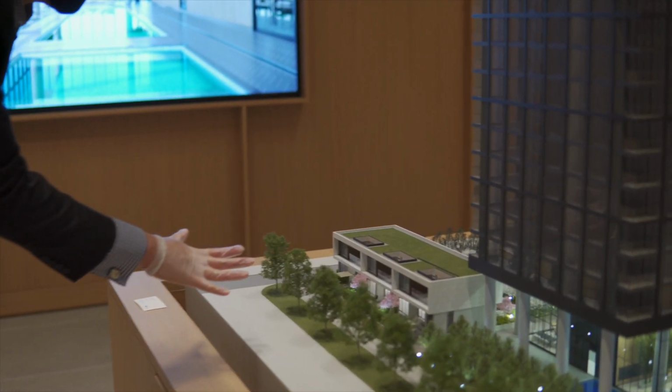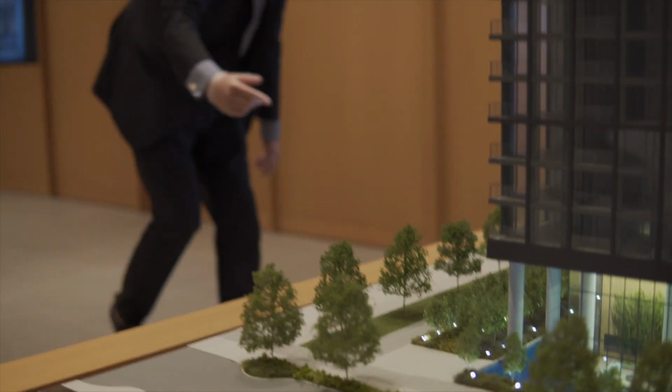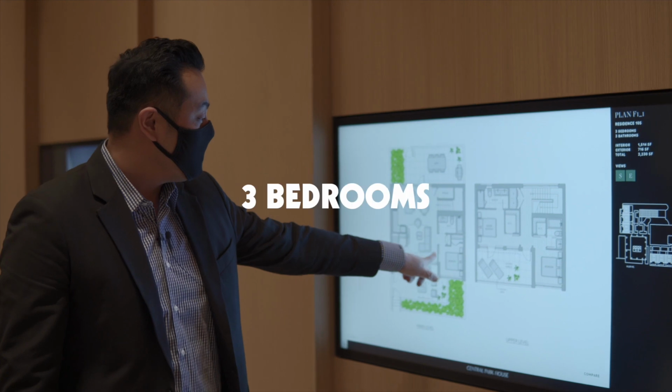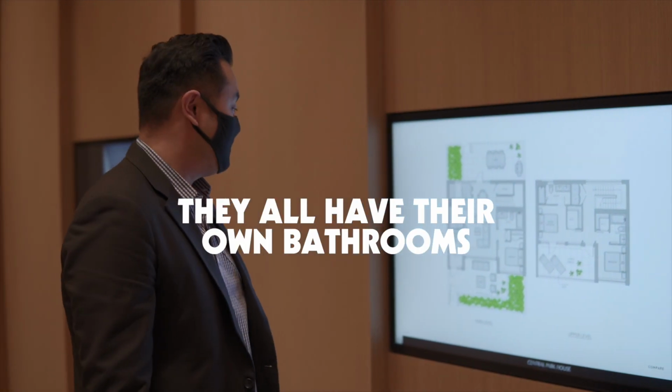And the floor plan of this is very nicely laid out. Come here, I'll show you the floor plan. Three bedrooms, two top, one at the bottom, and they all have their own bathrooms. This is a very efficient floor plan.